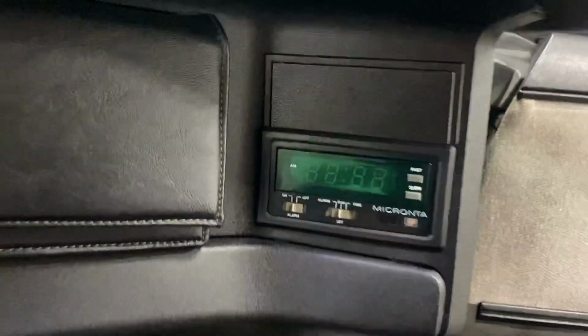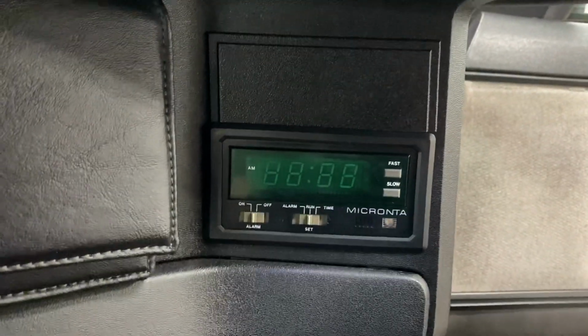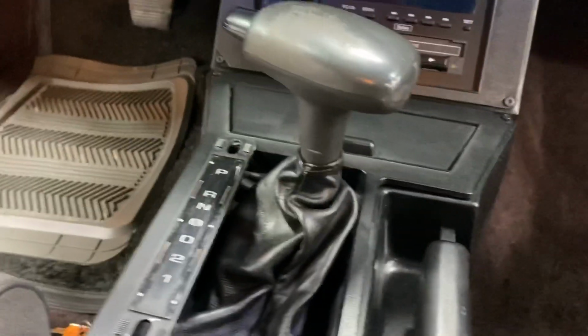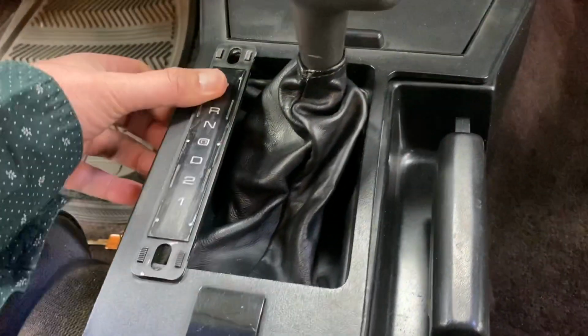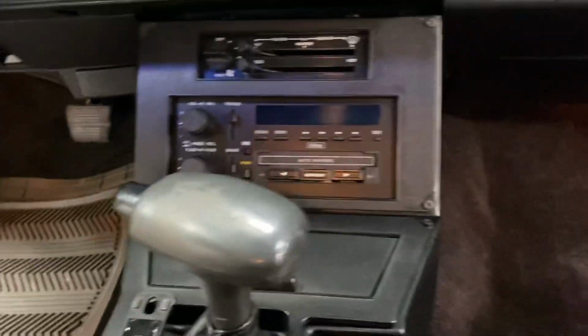It's got some radio controls over here as well, or actually that's a clock, and it's got an alarm built into it as well. And then here's your automatic shifter. So this was previously a manual car and it was converted to an automatic. So this plate was put on to indicate what gear it's in, and then there's your shifter there.